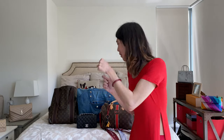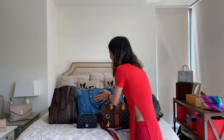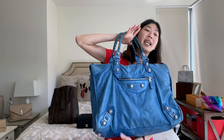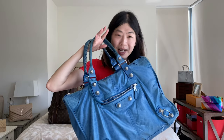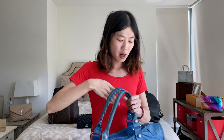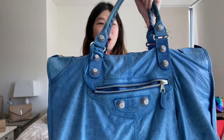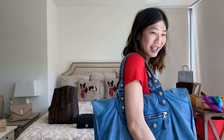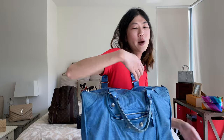Drum roll. It is this gigantic Balenciaga Weekender in this French blue lambskin with the giant silver hardware. Oh my god, you guys, this bag is so big. It is a little ridiculous if you look at that. Honestly, I don't know what I was thinking. Well, okay, so I know what I was thinking.